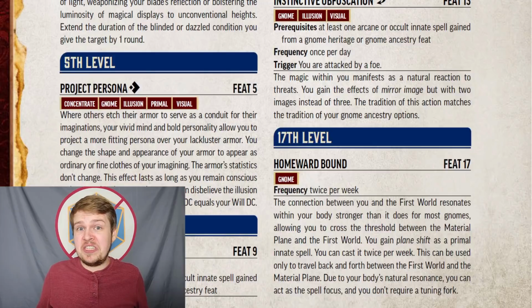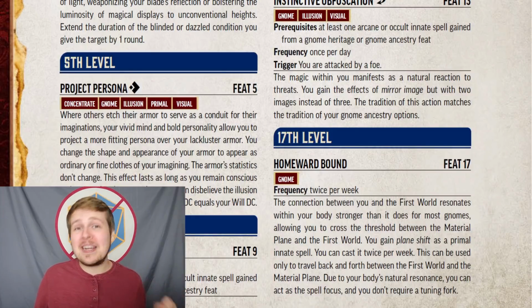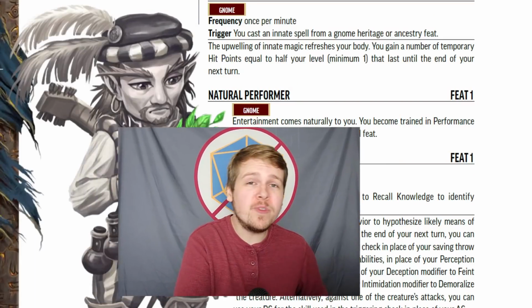But this is just really good if for any reason you should need to go to the first world, talk to the Fae, strike a deal, get some help. You can go there and back to the material plane once per week. That's kind of nuts. There's not even a prerequisite heritage for this. You just do this. That's great. And that is Gnomes in Pathfinder 2.